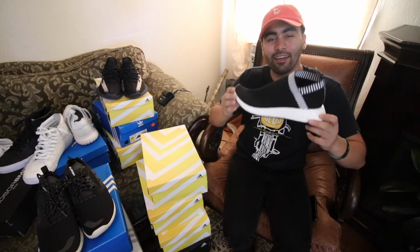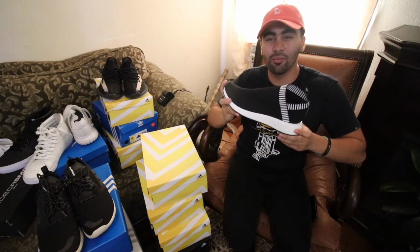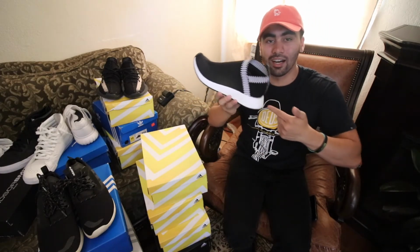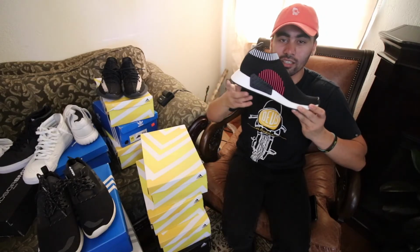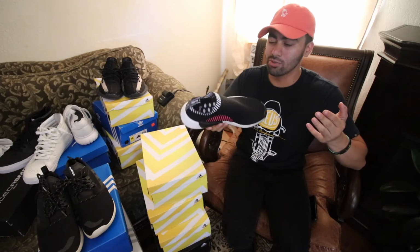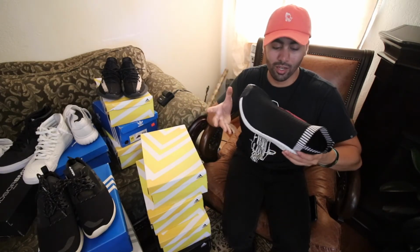Next up, we got the NMD City Sock 2 in the core black colorway. I recently picked these up and I really like this shoe. The City Sock 2 has this overlapping style to it that looks really sick. And on the inside, you have this magenta pink medial side, and it just looks really cool. The City Sock 2 is a really futuristic looking shoe, I like to say. Super comfortable. It's a great shoe.